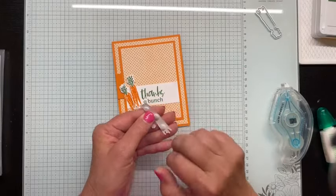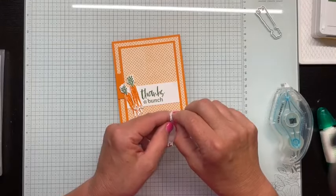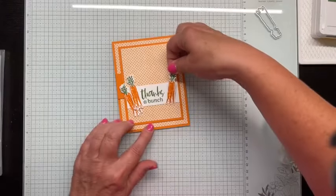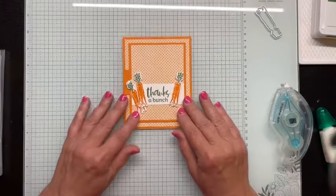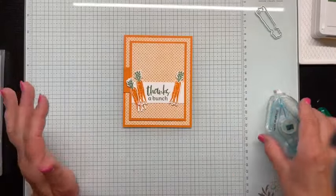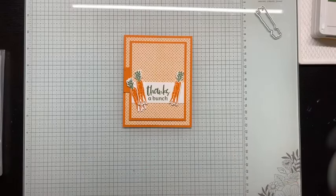One of my neighbors two doors down, he does a really big garden with his family. And I know the last couple of years he's put on the neighborhood Facebook group that he had so much, come and, you know, get some tomatoes or whatever they were. But I thought, well, if he does that again this year, this could be a nice thank you note to give him and his family.